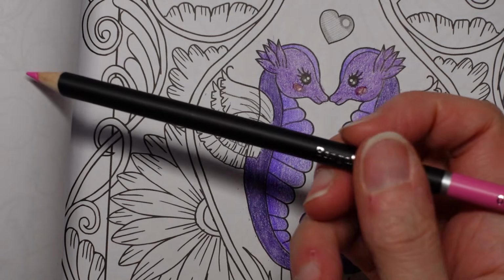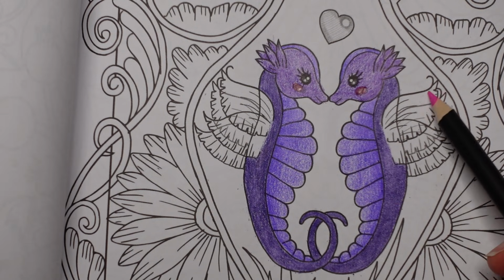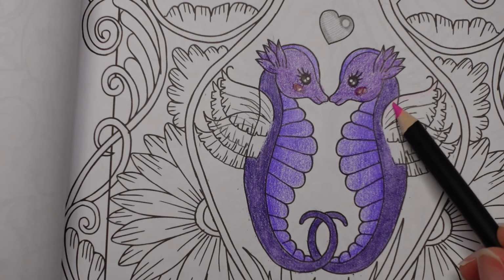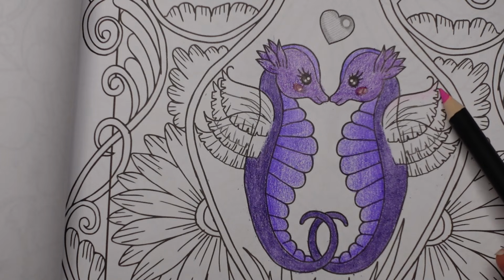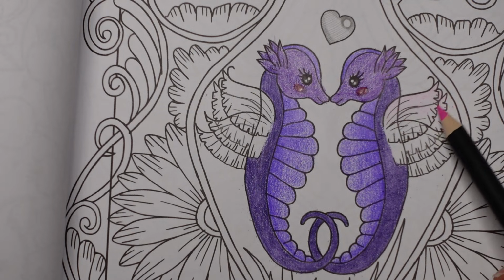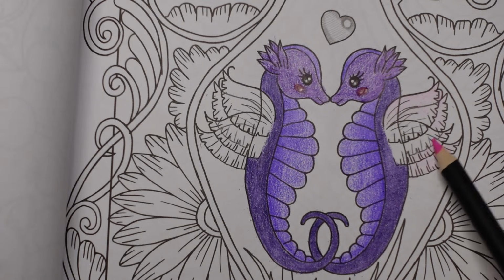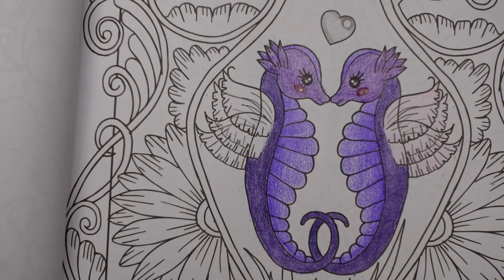Now to get a lighter colour, you hold your pencil further up and hold it on its side, and you need to just be really gentle. Hold your pencil almost as high on the paper as you can, so that you're almost just gently kissing the paper just to get the tiniest bit of colour on there. And it just gives you the lightest. I mean, we want to be able to see that there's some colour there.